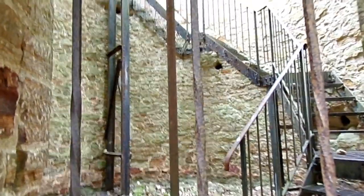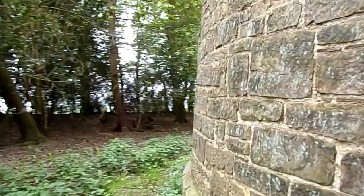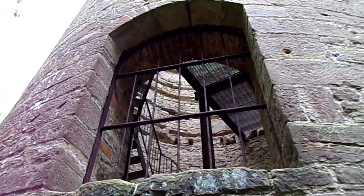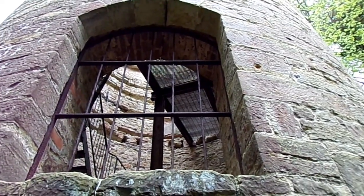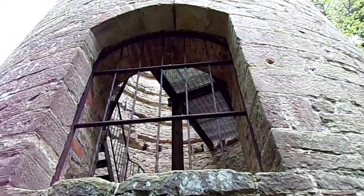Stairs that used to be able to go up. Can't really see much because I can't get close enough. I'll have a walk round and a look. That sort of gives you an idea. There's a platform up there. Yeah, shame you can't get in there anymore. But I suppose it's all the old health and safety rubbish, isn't it? Never mind.